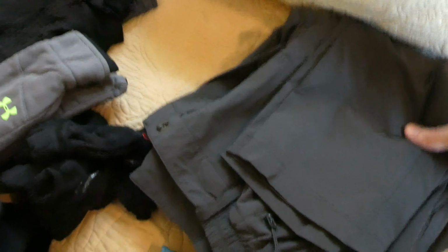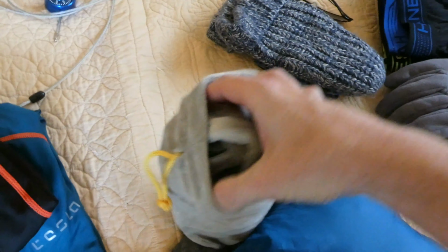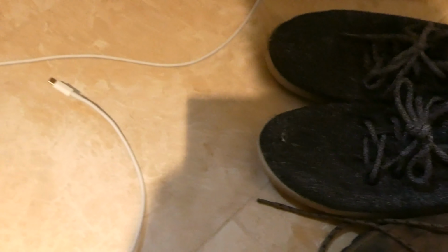Different socks, different gloves, underwear, hat, neck pillow. All right, now for the fun stuff. Oh, by the way, these are my shoes here. These are my normal shoes.